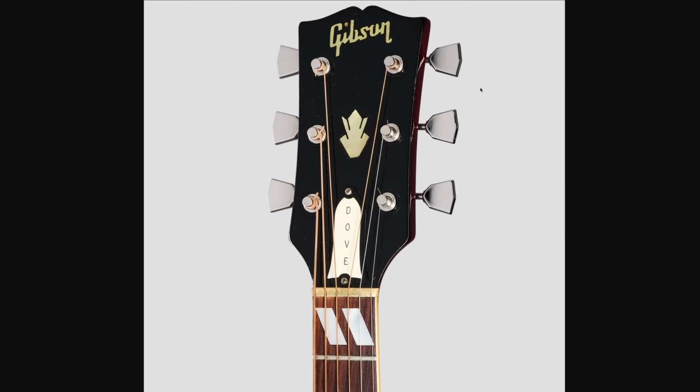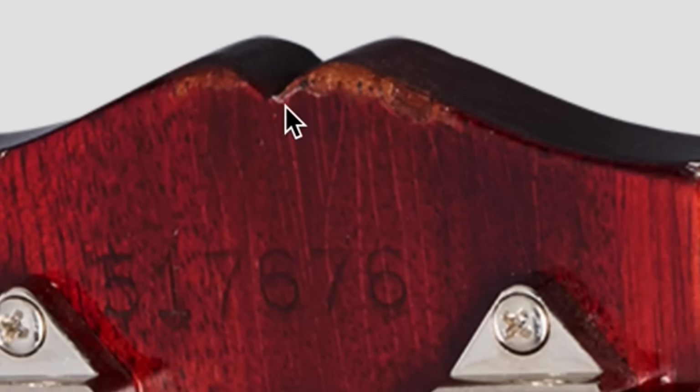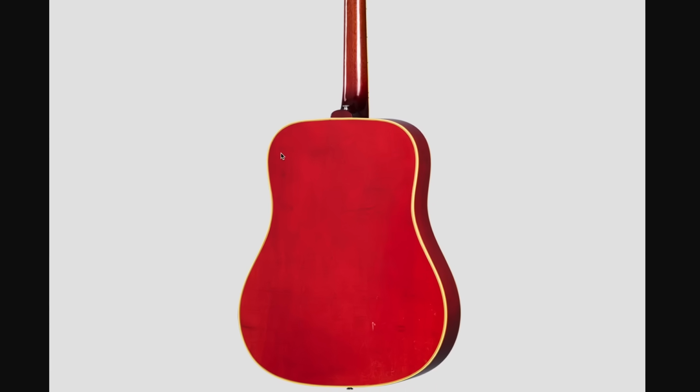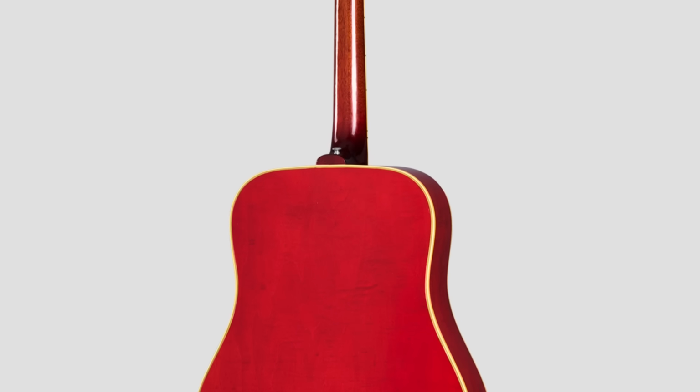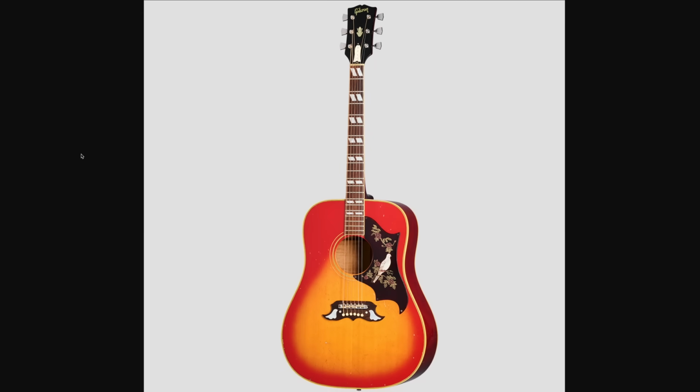Then you get the Kluson waffle back tuners. It's definitely looking like this one was played a little bit more. Of course, we've got some wear here and light finish checking. On top of that, they're fancy boys because they get a maple back and rims with the standard mahogany neck in this particular era. And in case you don't know, these are 25.5-inch scale lengths.